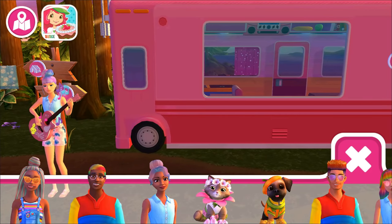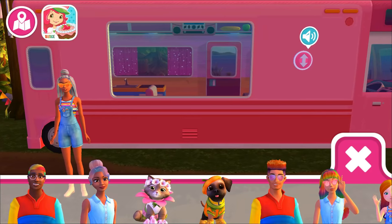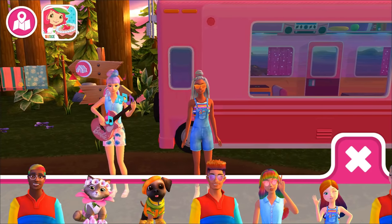DreamCamper! I'm so happy we finally had the chance to take it out into the great outdoors. There are so many different ways we can customize it for maximum fun. Just tap the button to open it up and see what's inside. There's so much more to discover.